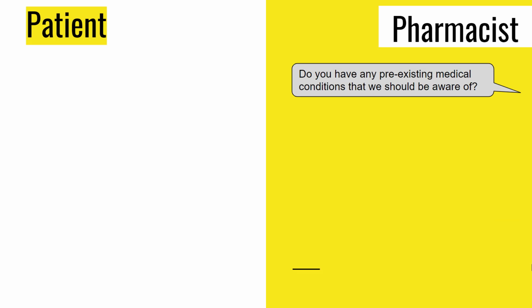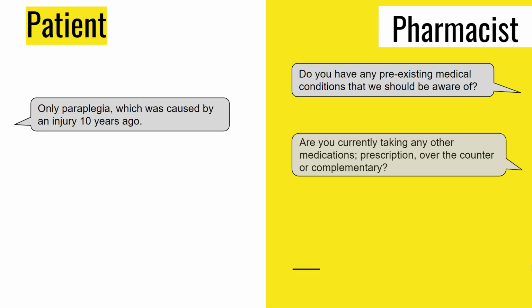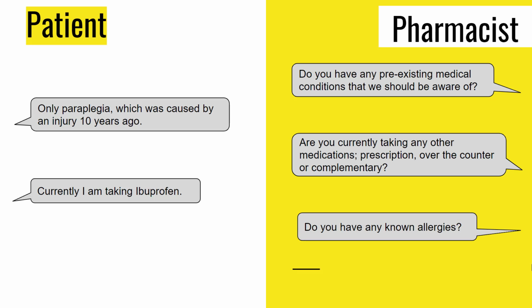The pharmacist says, "Well, do you have any pre-existing medical conditions that we should be aware of?" Derek says, "Only paraplegia, which was caused by an injury 10 years ago." "Are you currently taking any other medications, prescription, over-the-counter or complementary?" He says, "Currently I am taking ibuprofen and nothing else." Lastly, do you have any known allergies? "None that I know of."